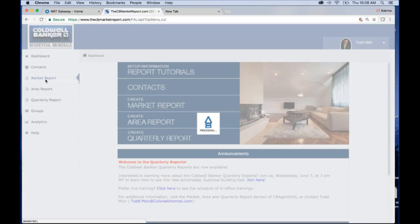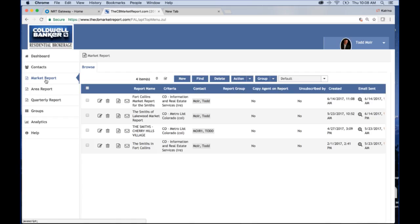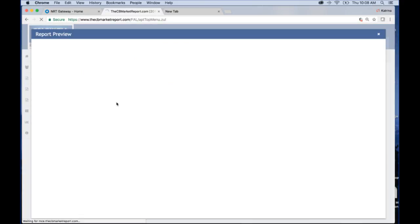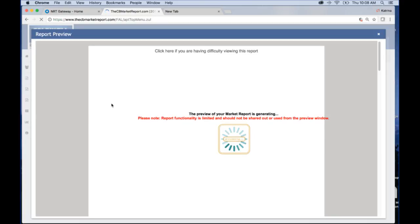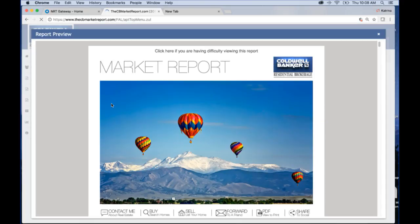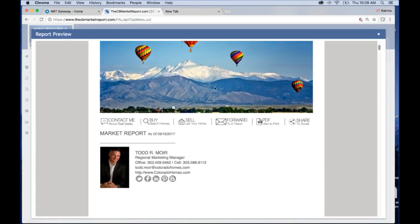So I'm going to click on a quick report, nothing for you to do currently, but I'm going to show you what we're going to work on first so it looks super sharp and professional, and you are putting your best foot forward. So here's what a market report looks like. We're going to get this image put together. You're going to be able to choose what the photo is. But most importantly, working in your profile, we're going to put this piece together right here.